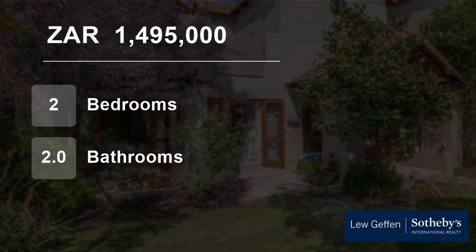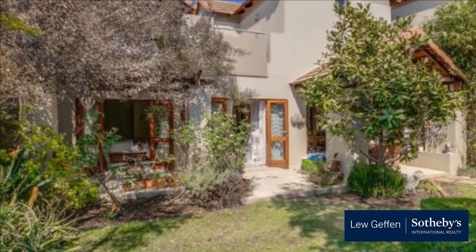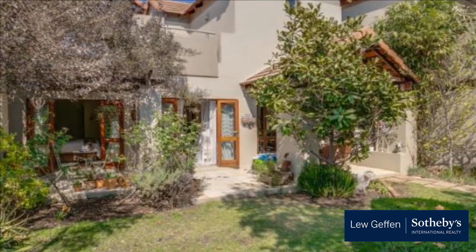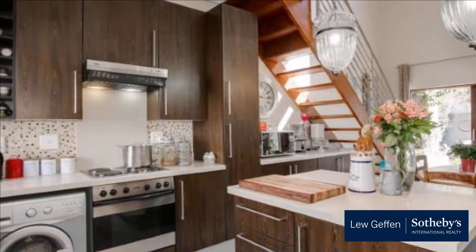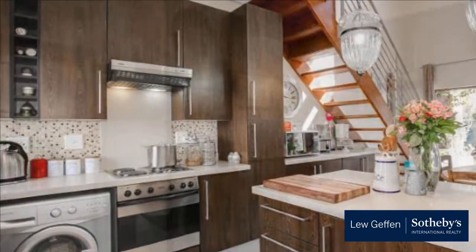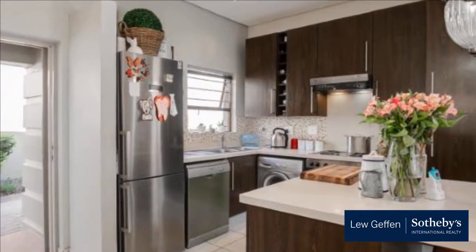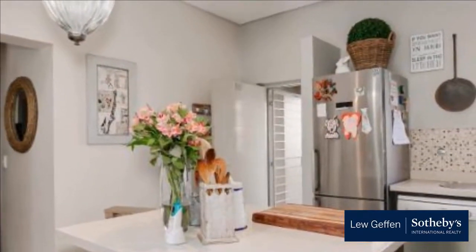Welcome to this two-bedroom townhouse for sale in Fourways, Sandton, Gauteng, South Africa for R1,495,000. This delightful and spacious freestanding home is very well located in the highly popular Aquila Estate, maximizing on privacy and security. Enter into a lovely downstairs living area which leads out to a covered patio overlooking a manicured and lush garden.